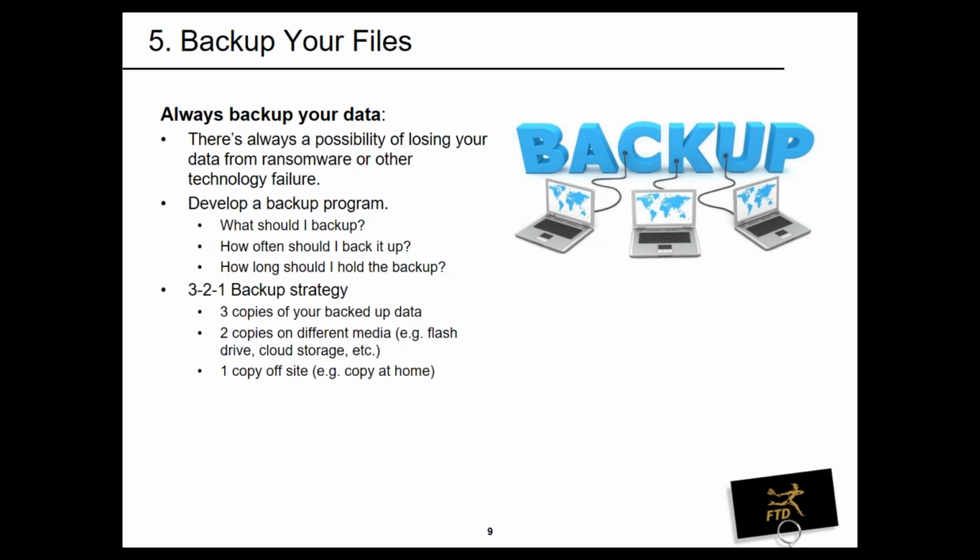And then also 1 copy offsite. So keeping a copy of it on a flash drive in your house, maybe in another business location, or keeping it with a trusted relative or friend, so that you're able to access it in the event that one of your other copies becomes unavailable or corrupted, or something happens to it. So having a very good comprehensive backup strategy is very important. It helps you restore your business in the event that you have a catastrophic event. So you'll be able to have those financial records, that order information, and that customer file, so that you're able to restore your business in an appropriate way.